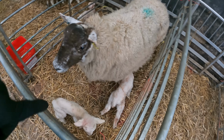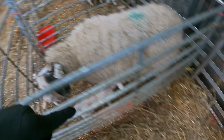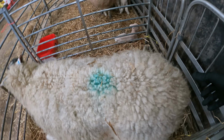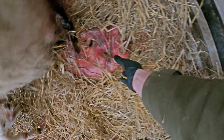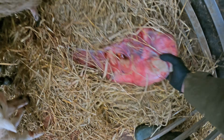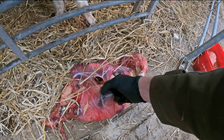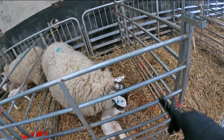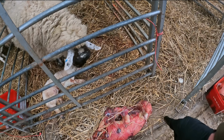But I was going to show you with this one. She's scanned the triplet, she's had these 2, but unfortunately the third lamb, I don't really want to move her now, this wee lamb's getting in position, but I want to take this out of here. The third lamb has been born in a wee sack like this. This has been a really tough membrane that she's put out here, and it's always the danger with triplets. If they go in the pen with just 2, you really need to keep a close eye, because something like this can happen.